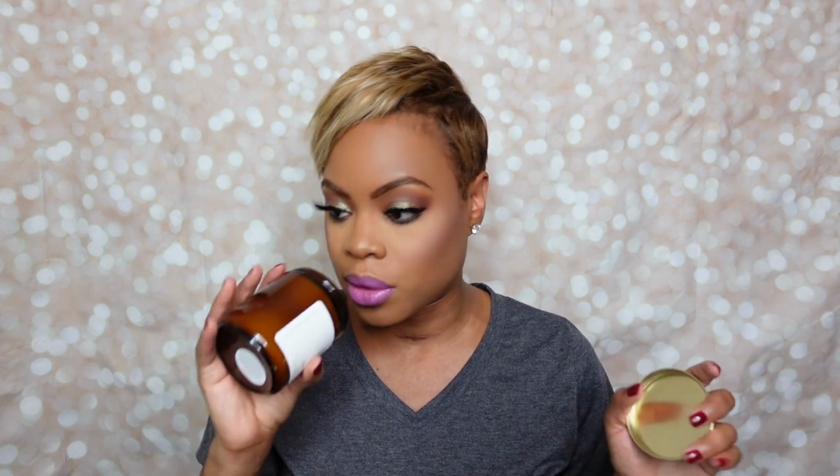As always, these are artisan candles, so this is very bougie and it's very much giving that vibe. Both of these candles are soy wax candles. I know some people prefer soy over paraffin. These are soy wax candles.